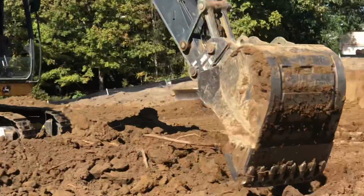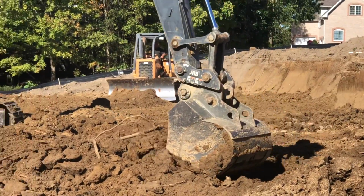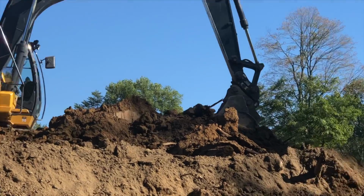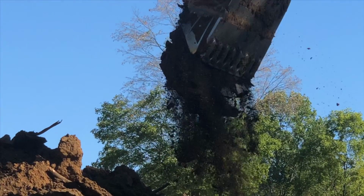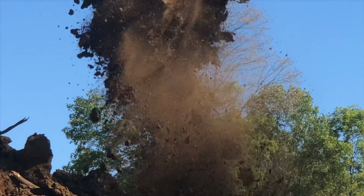We got dirt moving going on. We got us a building site, a nice flat area. A lot of dirt to move. See, they're loading up the dump truck and taking it to the other side of the property.